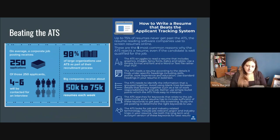So beating the applicant tracking system, just a couple things that you can do to greater your odds. The fancy fonts, italics, graphics, tables, any of those kinds of things that you would put into your document, you do not want those there. The reason is oftentimes it's unable to read those, so basically it would come up as a blank section. So you really have to be careful with that.